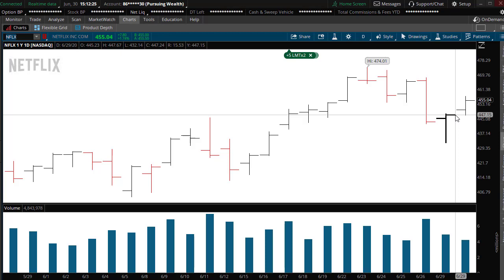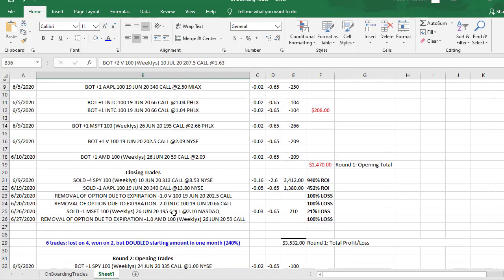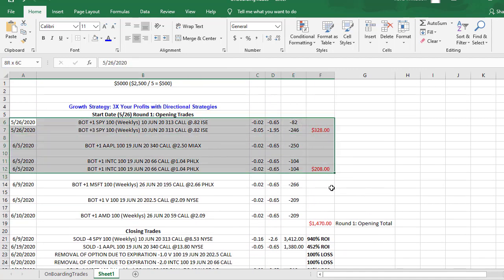And that leads to the downfalls of covered calls, right? Not covered calls, excuse me. The downfalls are call options. You saw the pros of call options. The good part about call options here with around one trades, I opened 6 trades in total.